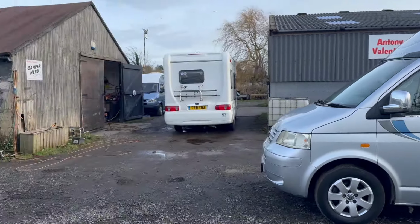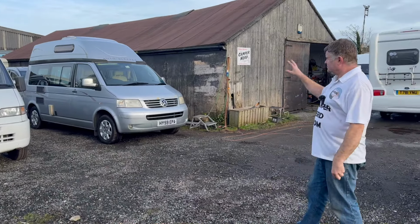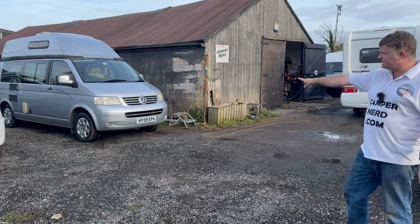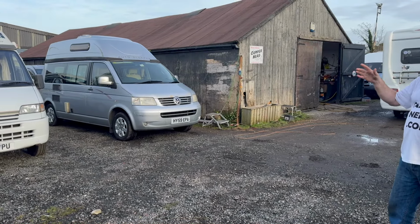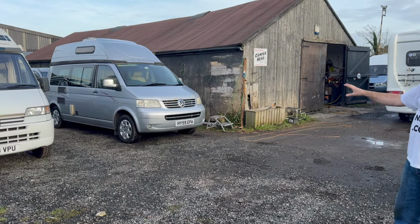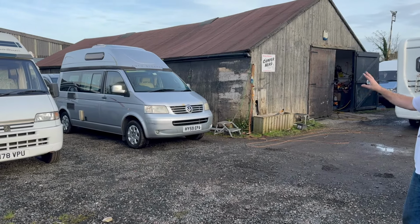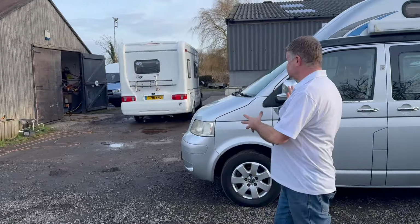Look at this. That's just arrived yesterday. I can't believe such a desirable one, that's automatic as well. That's a 2009. I think that's covered 67,000 miles. So I'll take you round that on a separate video. That's to go in the workshop and be checked over. But let's get back into this 2006 Topaz.